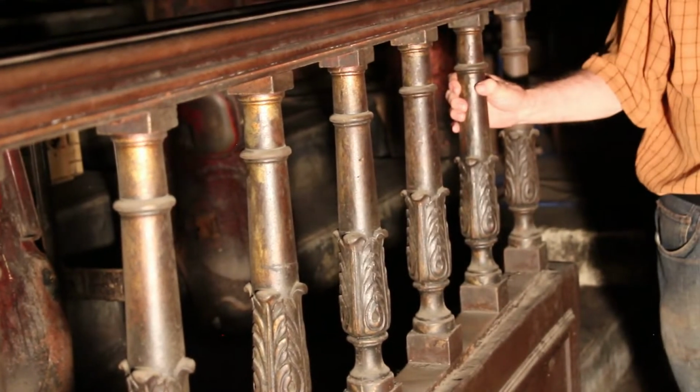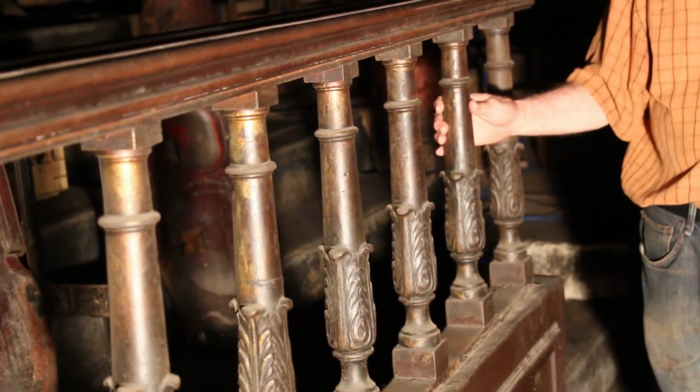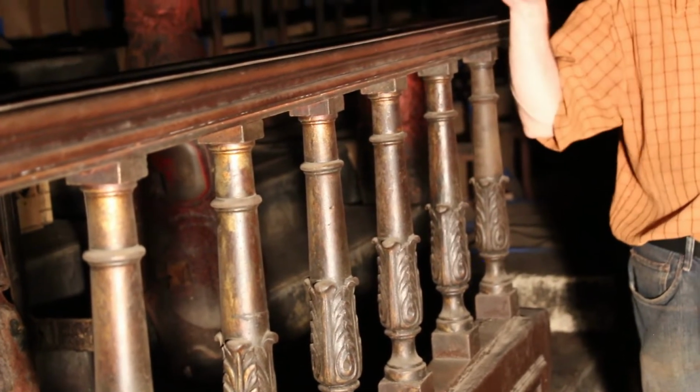Now, there's been a lot of dirt through the years, a lot of aging, discoloration. And what we are trying to do is to restore all of this to the way it looked way back in 1929. Now, after that video was shot, Tom and the other FOL volunteers were kind of busy.